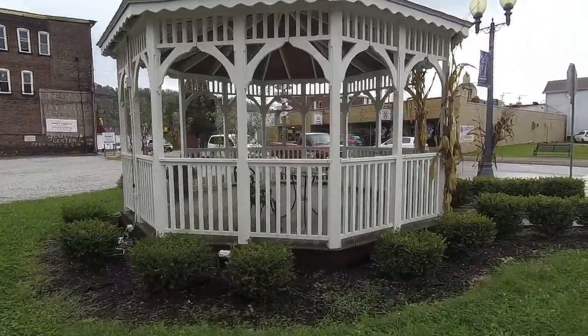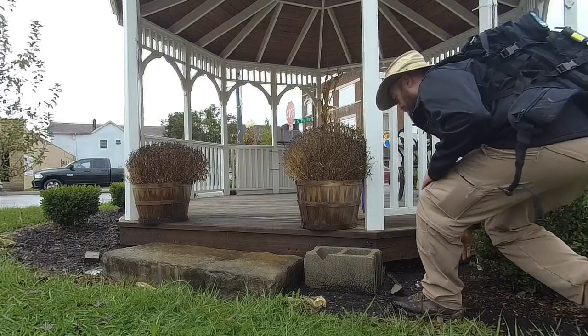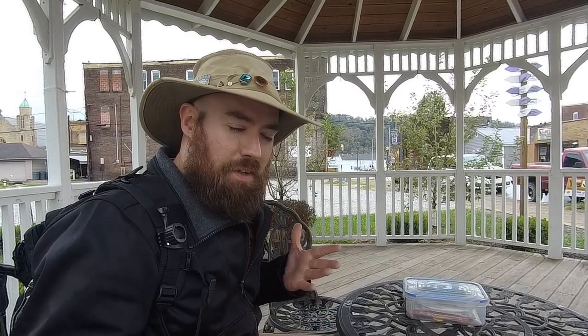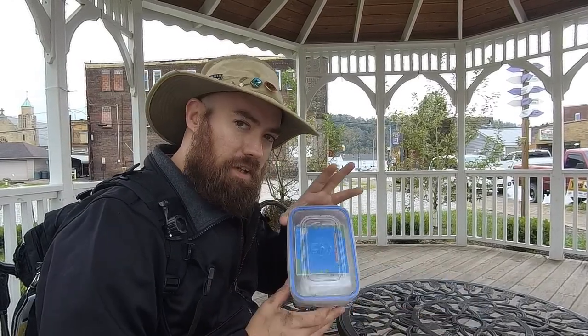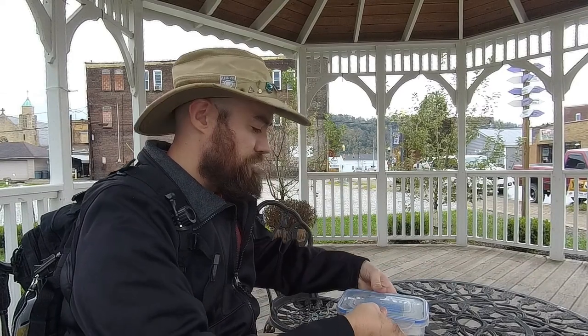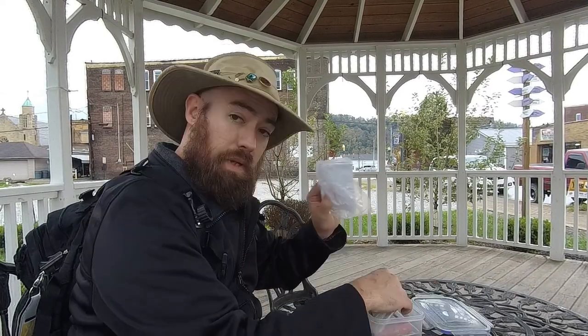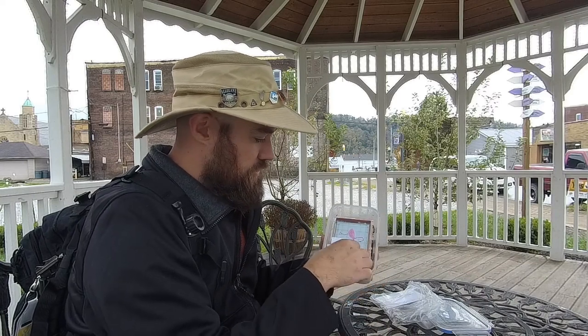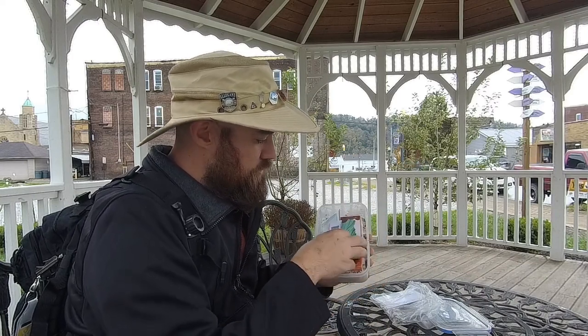We are at stop number four. I think it's on this gazebo. Figured while we had the opportunity, have a nice little sit down, enjoy the view, and admire our cache. Get our log. Some stickers. Post-it notes.